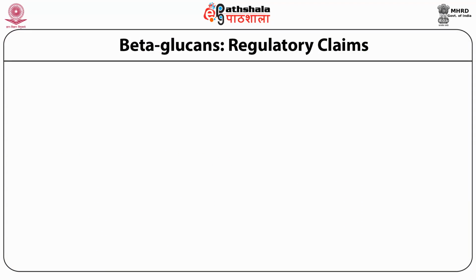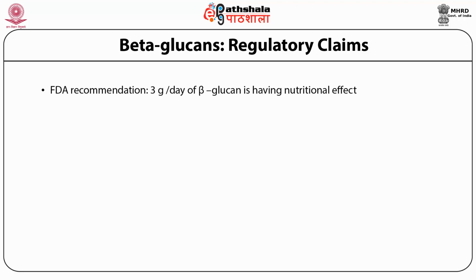Regulatory claims on beta-glucans. The most documented nutritional benefit of beta-glucan in food is its flattening of post-prandial blood glucose and insulin level. The Food and Drug Administration (FDA) has acknowledged the nutritional claims that the use of dietary fibers reduces the glycemic and cholesterol response of the individual. Current recommendations suggest an intake of 20 to 40 grams of dietary fiber per day per person. The FDA has certified a recommendation of 3 grams per day of beta-glucan as having a nutritional effect.